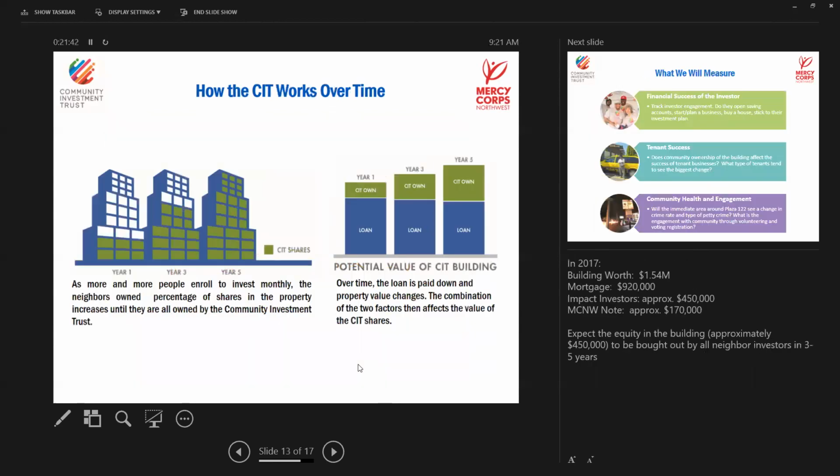So these infographics, including this one, are our attempt to take something that otherwise seems a little hard to understand and make it understandable.